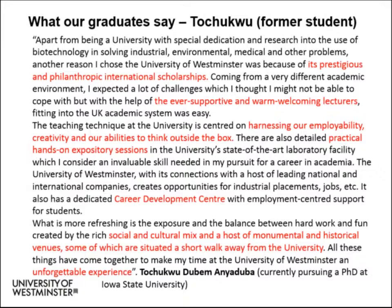The University of Westminster, with its connections with a host of leading national and international companies, creates opportunities for industrial placements, jobs, and so on. It also has a dedicated career development center with employment-centered support for students. What is more refreshing is the exposure and the balance between hard work and fun created by the rich social and cultural mix and a host of monumental and historical venues, some of which are situated a short walk away from the university."